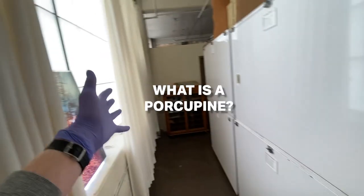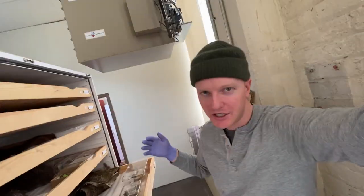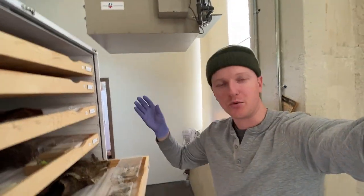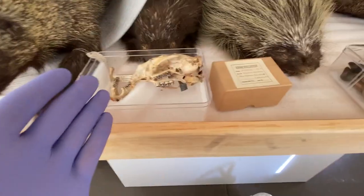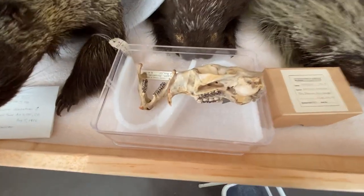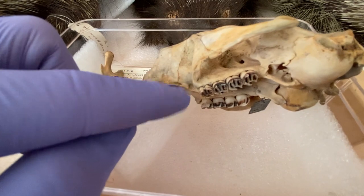Real quick, think about a porcupine. What do you think it is? Typically when you have a mammal like a coyote or a fox, very quickly we can set it into a group. Like a koala is a marsupial, a coyote is a canine. Well, what is a porcupine? I didn't really know until I looked at this skull right here and saw some of the traits that pop out.